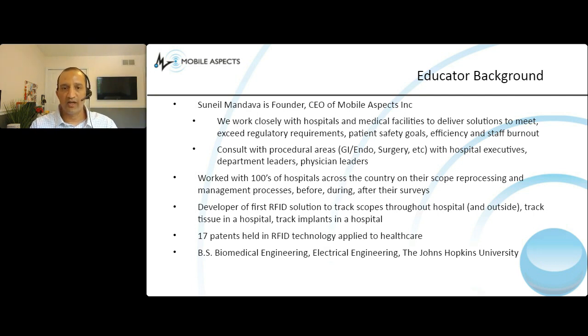We've worked with hundreds of hospitals across the country, large luminary sites like Mass General or University of Pennsylvania, small hospitals, community hospitals, surgery centers. So we've seen the gamut. We know what it's like at all the different facilities. We have 17 patents. I'm a biomedical engineer, an electrical engineer, so we have a lot of patents in our organization.